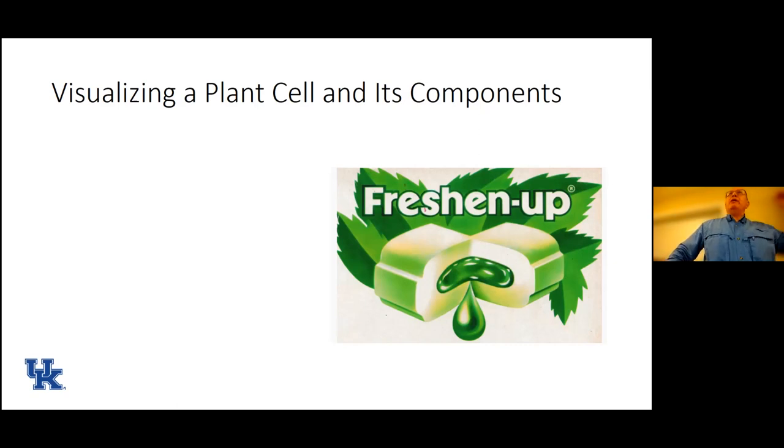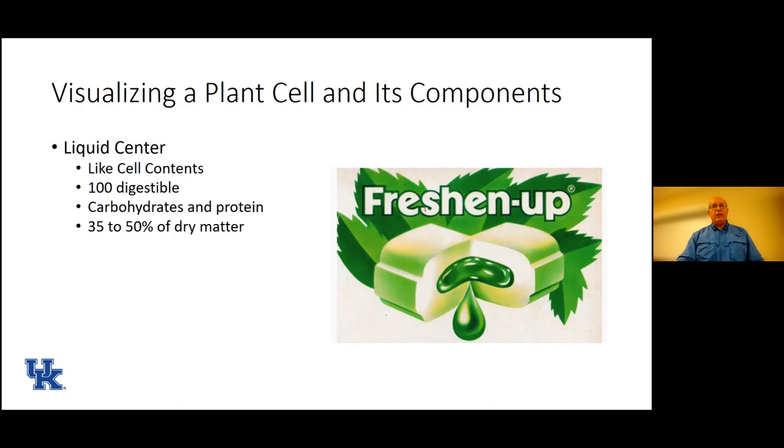Now, I want to talk about chewing gum tonight. And there was a brand of chewing gum in the 20th century called Freshen Up Gum. Anybody ever know you bought Freshen Up Gum? Yeah, Liquid Center, right? Wonderful. Cinnamon was my favorite, right? Loved it. Well, that Freshen Up cinnamon gum with the liquid center is a perfect analogy for a plant cell, all the way down to the way it's digested. So if you don't believe me, just hold on tight. I'll try to convince you, okay? The liquid center, let's talk about that first.